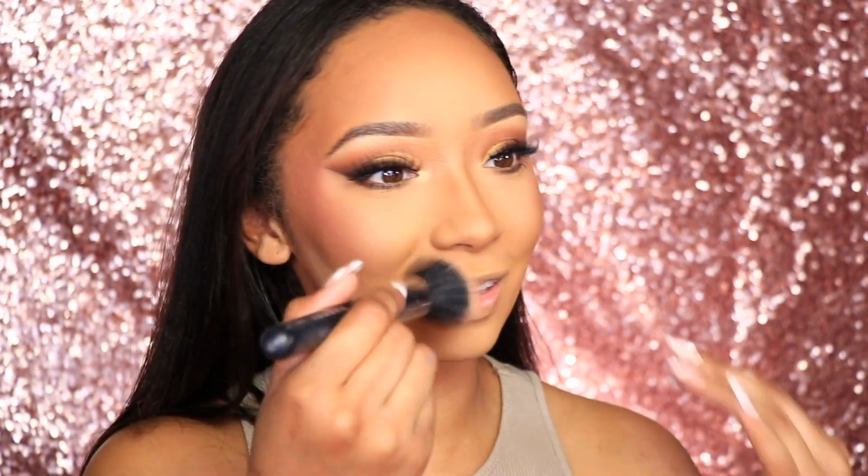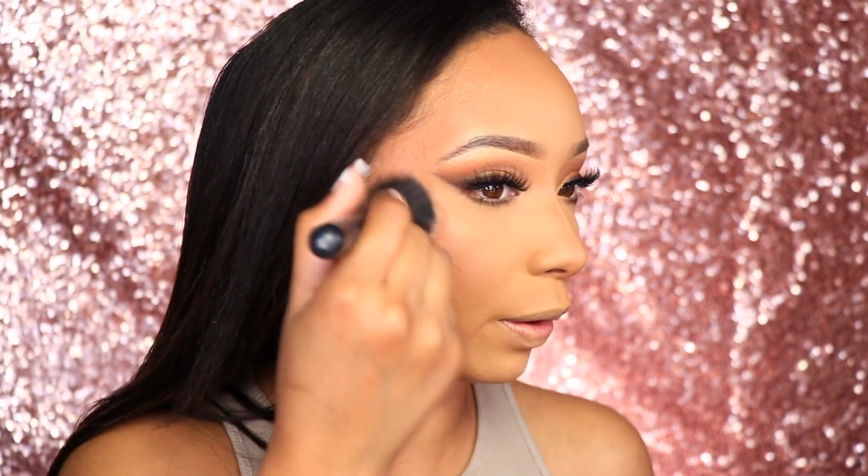I like this method of using a dual fiber brush for blush because it just dusts the blush on so perfectly, and it doesn't cling to your texture. It just doesn't cake the blush on. You can build it up to be as bright as you want, and it still blends really smoothly into the skin. See, that is very pigmented, but my texture is not clinging to it, is what I'm trying to say.